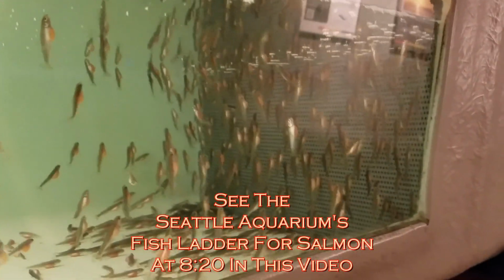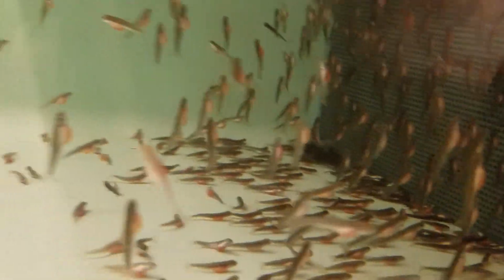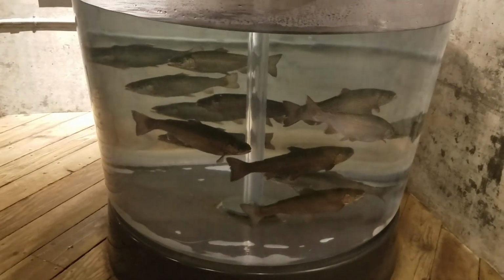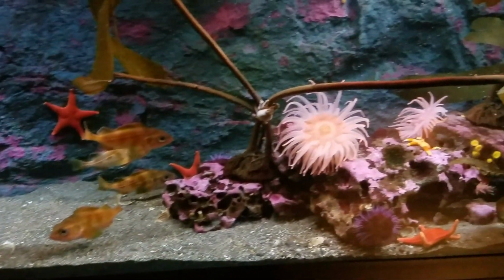The Seattle Aquarium has its own salmon run, and this is part of the ongoing breeding of fish in the hatchery. And these are some of the fish that are bred in the hatchery, and these are on display. And these are some of the fish from the Puget Sound area.